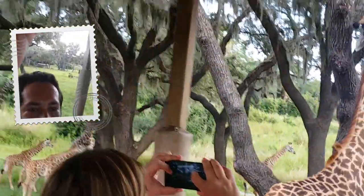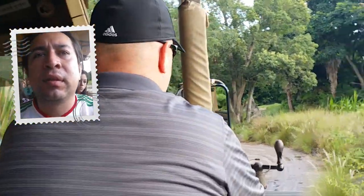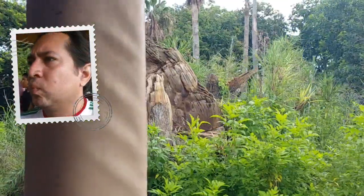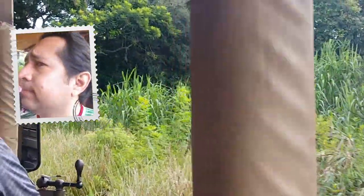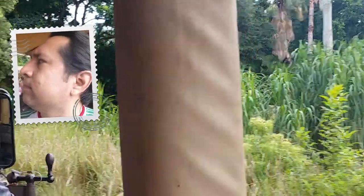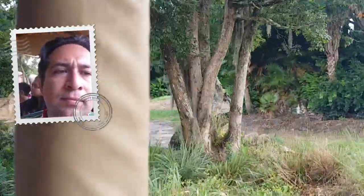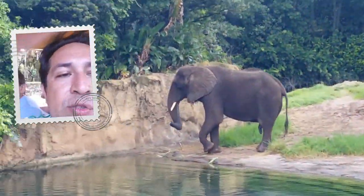Wow. All right, we're back on the move. Elephant. Now this is a hint that we're getting closer to elephant country. We're not quite there yet, but this tells us that we're getting close. Elefante. Over on the right. Precioso.